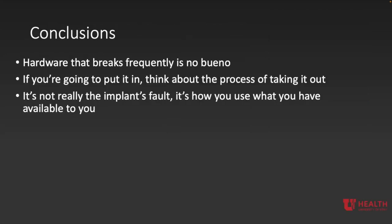So I think this is a very, very short overview of some issues with internal fixation and kind of where we've come from. But some of the lessons I've learned: if hardware breaks frequently, it's not going to be a great idea. If you're going to put it in, you have to think about taking it out. So many good ideas actually are ruined by the removal of the hardware.